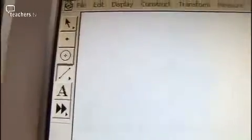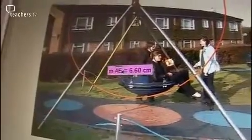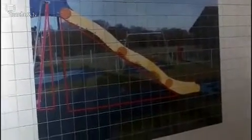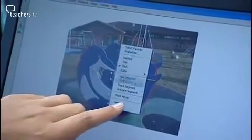It's quite good to experiment with the different tools on Geometer Sketchpad, and the way you can measure the lines and gradients using the information you collected at the playground. It's a picture of a big slide, and we've put in some lines to show where the triangles are. We've got to calculate the size of each triangle so that we can eventually find the length of this slide. You need to find out the diameter. Click on the line and then go length.